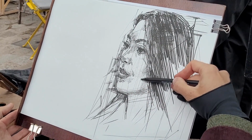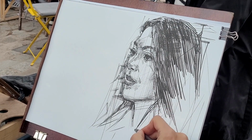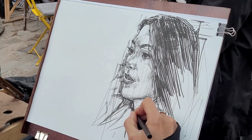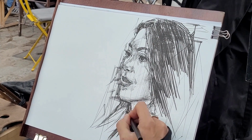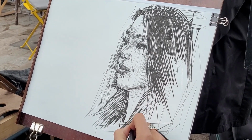Oh, he uses the side of it. Can you see that? That's interesting. You can use the side to get a slightly fine line, even with a big fat thing like that. That I never noticed before. This is, I think, the Sakura felt tip that Stefan uses a lot. It's coming to the end, I think.